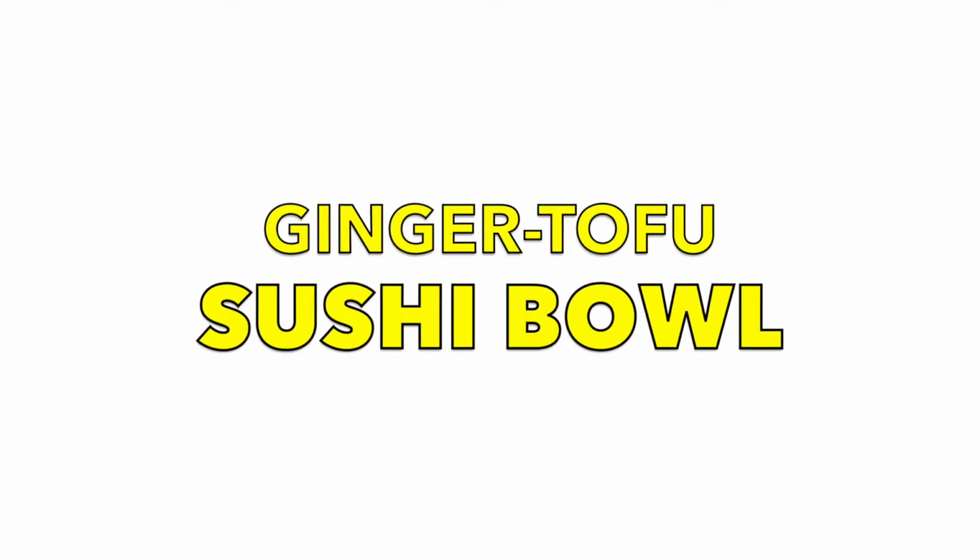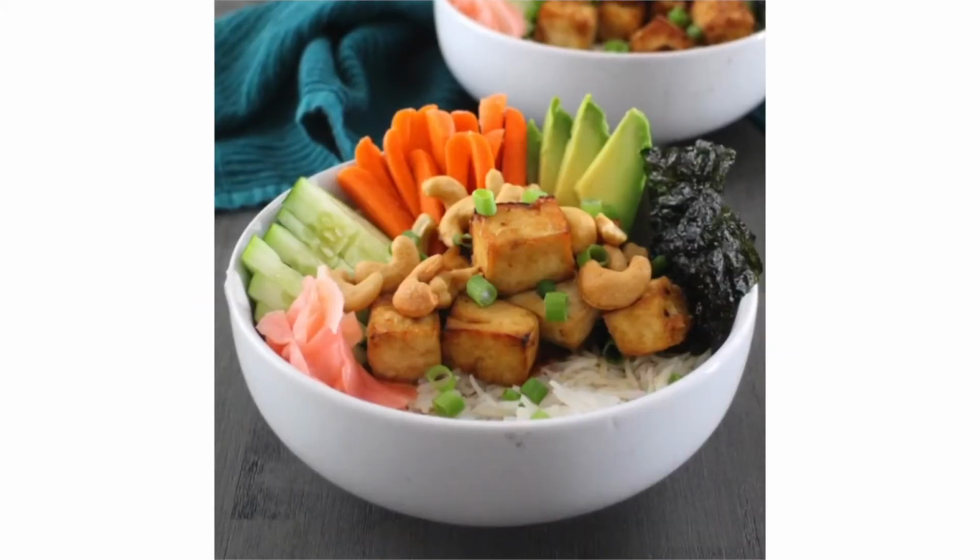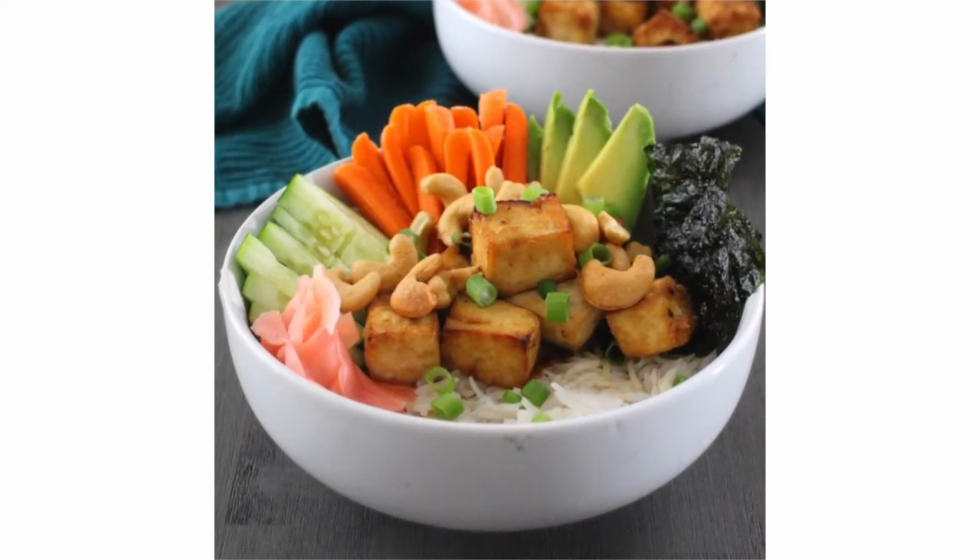This ginger tofu sushi bowl is another weekly favorite in my house. I like how flexible it is, so if someone in your house doesn't like one of the topping ingredients, they can just leave it out of their bowl.